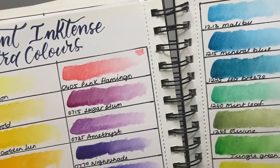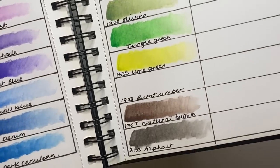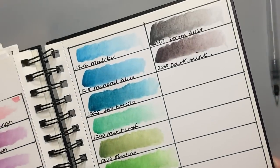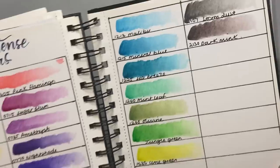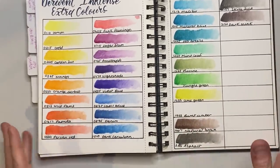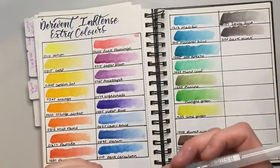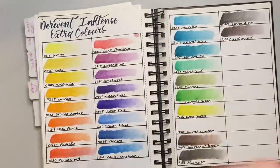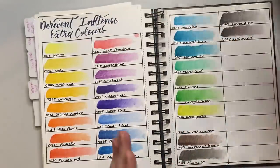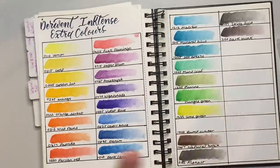If you have Inktense and you're debating whether you're going to extend to the full 100, I would say absolutely go and do it because you will not be disappointed. These colours are absolutely stunning. And I cannot wait to do a page with them and add them to the rest of the mix, because the lightness of these, I think, is just going to complement the richness and darkness of the original. They are stunning and I am obsessed with them already. That is absolutely beautiful.